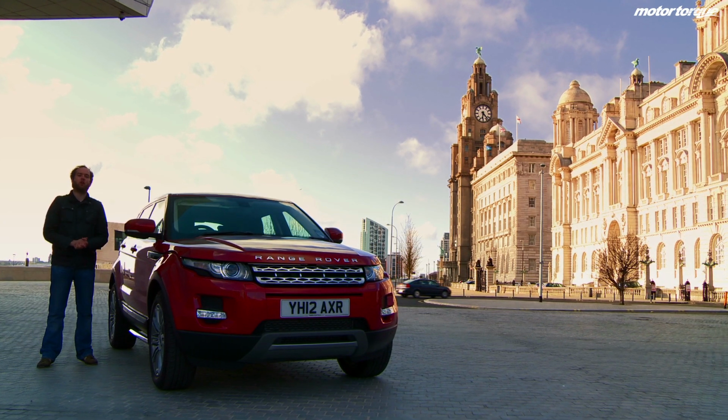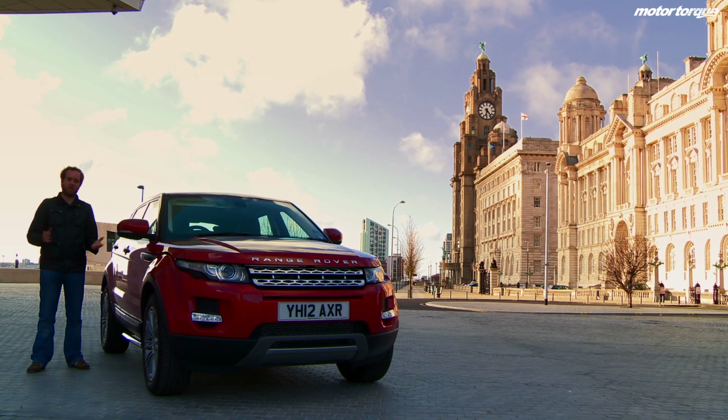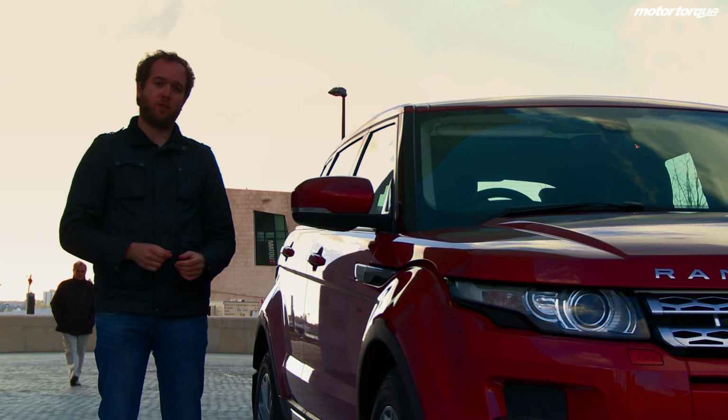So, good news for Range Rover then, and good news for Victoria Beckham and the UK car industry, and also good news for Liverpool.